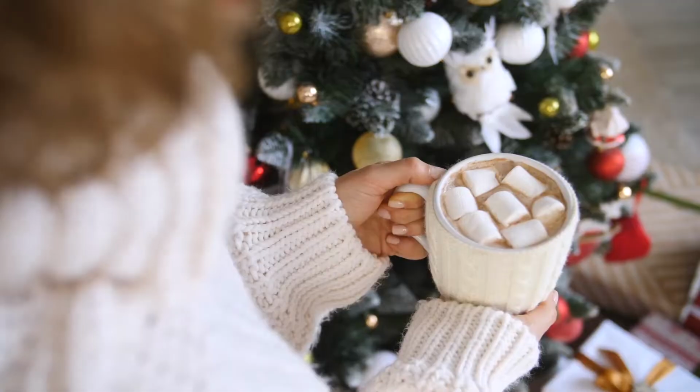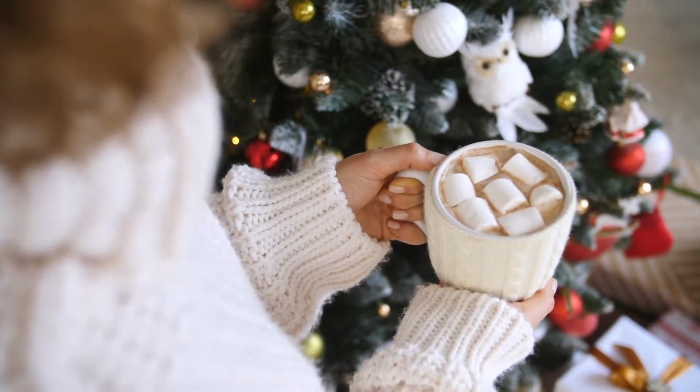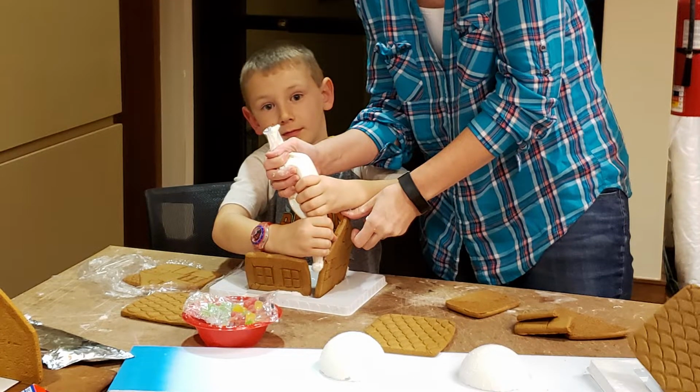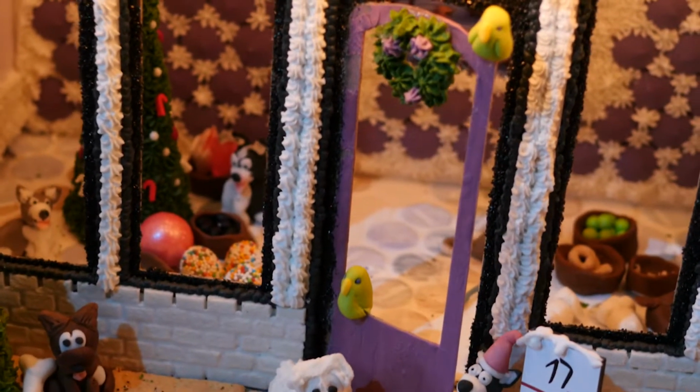Gather your family or a few friends, grab a mug of hot chocolate, and enjoy this virtual retrospective and behind-the-scenes peek into our gingerbread displays through the years.